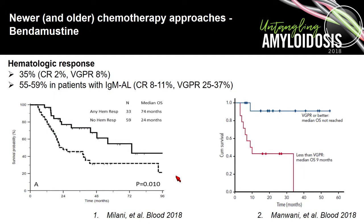Lastly, one more option that we have is bendamustine. There are two studies, one published by Dr. Milani from our group and one by the NAC in London. And we both observed that there is some response to bendamustine that is particularly interesting when this drug is combined with rituximab in patients with IgM AL amyloidosis. And again, you can see in the Italian and German study and in the British study that there was a survival advantage in patients who responded to this drug.